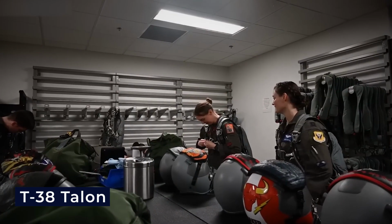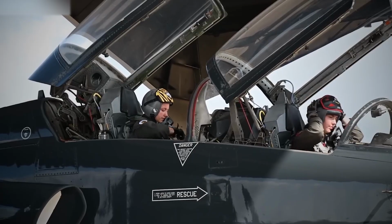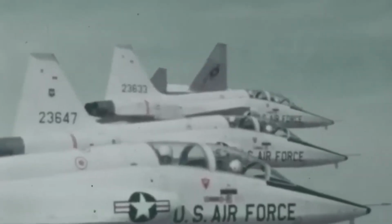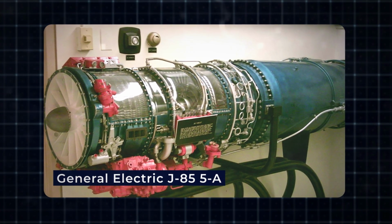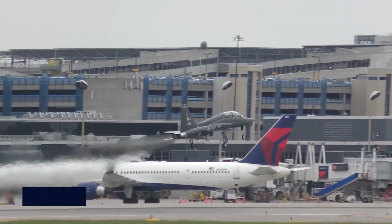The T-38 Talon was the backbone of the United States Air Force pilot training programs. Introduced in 1959, the T-38 was the world's first supersonic jet trainer and remains in service today due to its reliability and adaptability. Powered by twin General Electric J85-5A afterburning turbojet engines, the T-38 can reach speeds of Mach 1.3, a performance level comparable to some contemporary fighter jets.